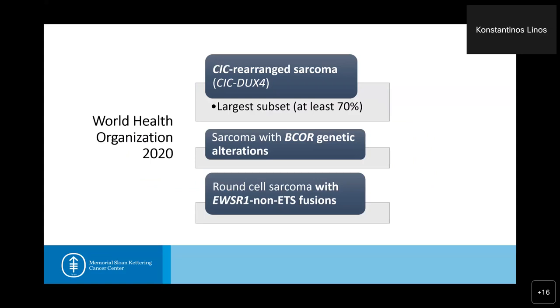And the most common of the non-Ewing undifferentiated small round cell sarcomas is the CIC-rearranged sarcoma. That's the most common. It's commoner than you think. And the most common fusion is CIC-DUX4. The CIC-rearranged sarcomas are at least 70% of the non-Ewing sarcomas. And it's very important to diagnose it correctly, because CIC-rearranged sarcomas behave more aggressively than Ewing. They don't respond to the chemo protocol that we use for Ewing. We use the chemo protocol for Ewing because we have nothing better to do, but they are less responsive.